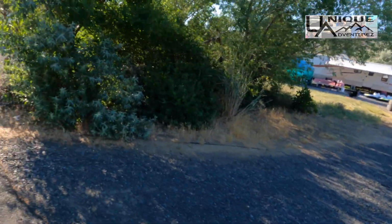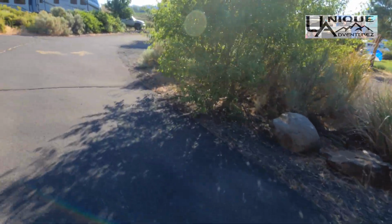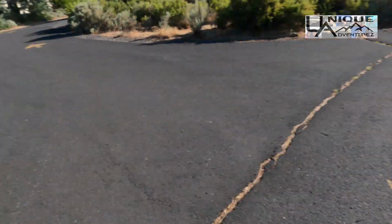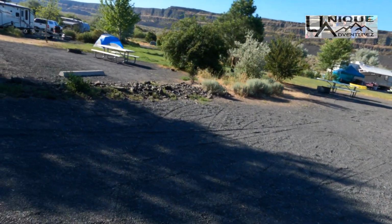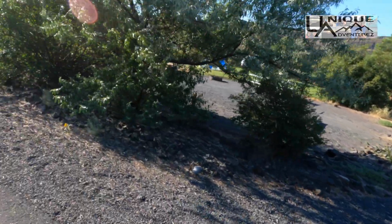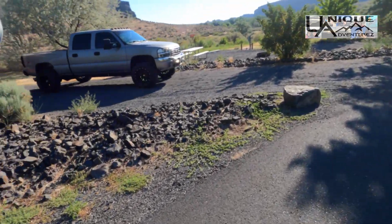Gorgeous deep spot. These are super monsters back here with how deep they are. And you also got the bathroom here. I didn't want to miss that. You got the bathroom. 74. I want to say this is another disabled spot, but really, really big. Yeah, it's 75.